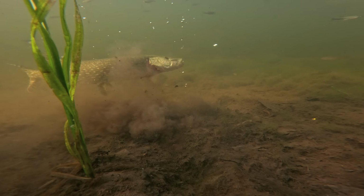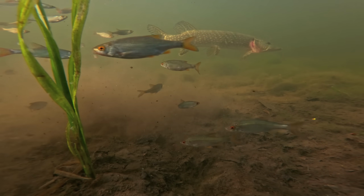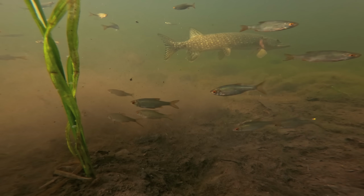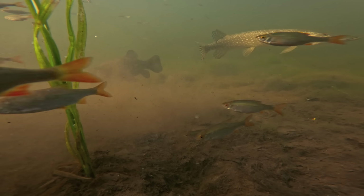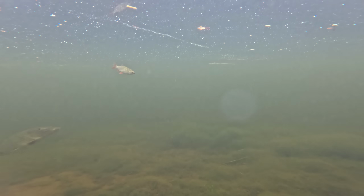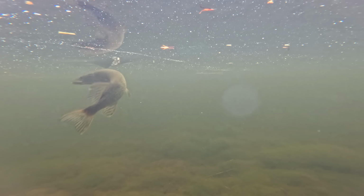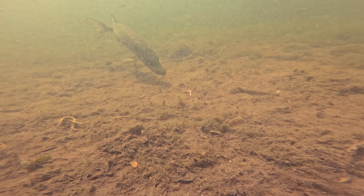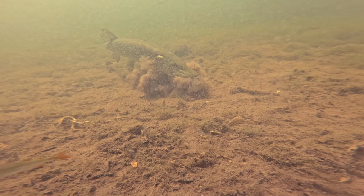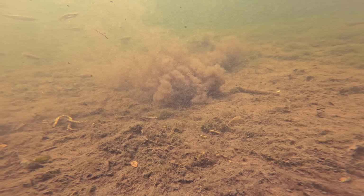Now this footage actually makes me believe that pike regularly scavenge on worms and small invertebrates, because the way these pike are attacking these worms is completely different to the way they treat baitfish. When they go to eat a baitfish, they will open their mouth as wide as possible, suck in as much water as possible to be able to get that baitfish to go in. Whereas when they're feeding on these worms, they're going down and delicately almost picking them up with just the front of the mouth before eating them, which is a completely different way of feeding.